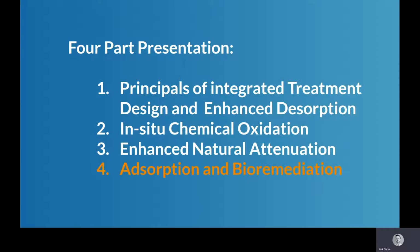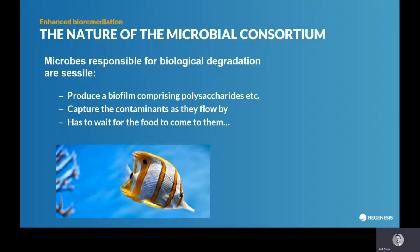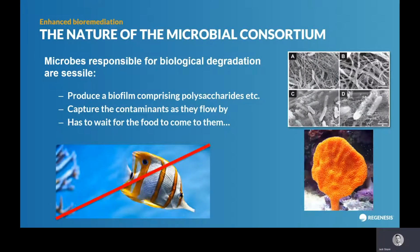However, one of the common themes, regardless of the site that you're treating, is down to the nature of the microbes themselves. So the microbes that are responsible for breaking down organic contaminants in the subsurface, they're not planktonic, so they're not like fish. They don't swim around in the aquifer seeking out contamination to metabolize, to eat. They are sessile. So what that means is they sit on the aquifer's surface and they secrete something called a biofilm. And it's the job of this biofilm to capture the contamination so that the microbe can metabolize it. So it has to wait for its food source to come to it.